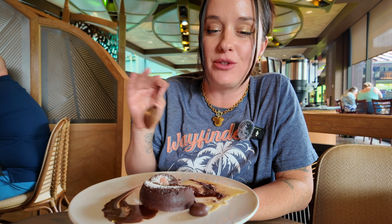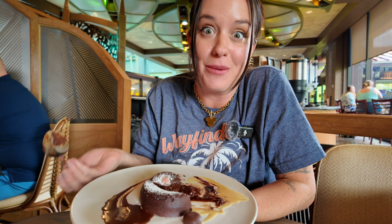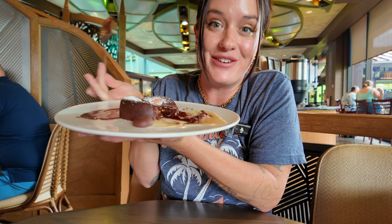It's giving melted brownie vibes. So I like it. I just think it needs a dollop of ice cream or a dollop of Dole Whip on the side. That would be good. A little Dole Whip on the side of this, but still a really good new dessert.